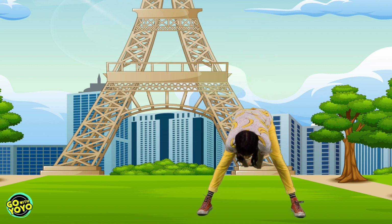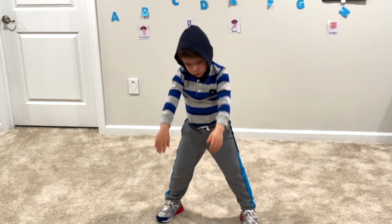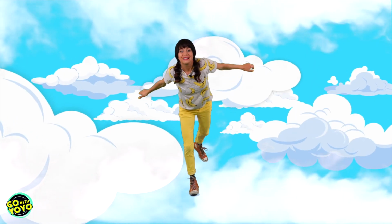Can you drop down and feel the river? Cool, let's try it again. Ready, drop down and feel the river. Awesome, let's take our airplane and find more landmarks. Ready, jump into your airplane. Lift your arms out to your side and let's fly, come on.